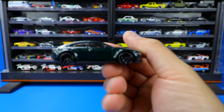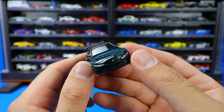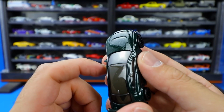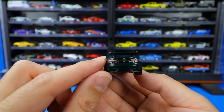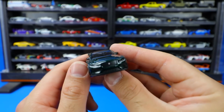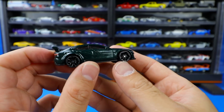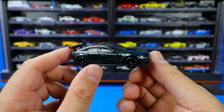Jaguar XESV Project 8 from Night Burners, and I have previously called this car a black release, but you guys were right. You guys corrected me. If you in fact look at this one, it is actually a very dark green color, and it's got a lot of metallic to it. You can kind of see in my lights right there on the hood. Nice looking big rear spoiler, good detail on the back as far as the headlights go, and just a classic new Jaguar front end on it. It looks really, really nice, and these blacked out wheels look really, really good with this Project 8.